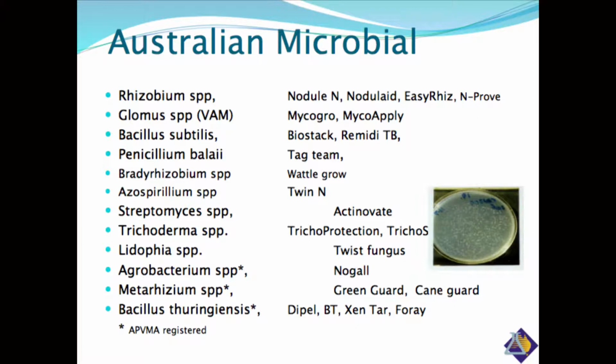Basically, if we look at what's available on the Australian market, you're all probably familiar with Legume Inoculant. We've heard Kate talk about subclover making nitrogen available for other plants. And that happens, but that subclover is doing it for itself. It's not doing it for the other plant. It actually, when it dies and those nodules senesce, releases a high amount of nitrogen into the soil.